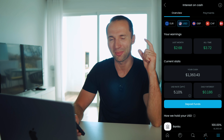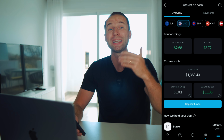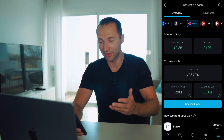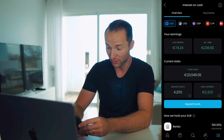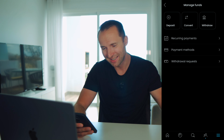So actually sometimes I'm thinking, well, I should be converting some of my euros into dollars and obviously benefit from an even higher interest rate. And from pounds as well, I'll be getting 5.2%, but I don't have too much pounds. Like for me, it's either euros or dollars, but if you're pound based in the UK or what have you, then still 5.2%, really attractive number actually. And yeah, really enjoying the experience, the app, and overall really feeling good with Trading 212. Well, as a matter of fact, let's do it right away.